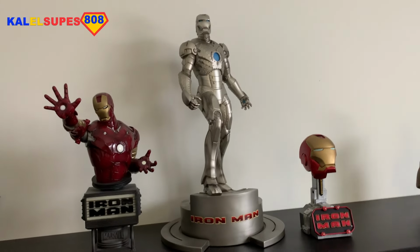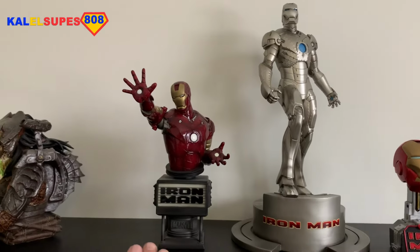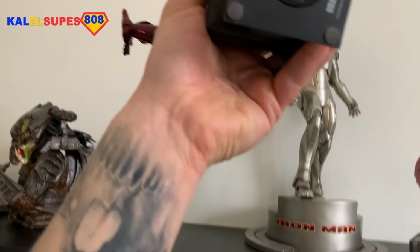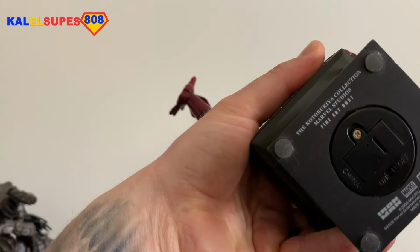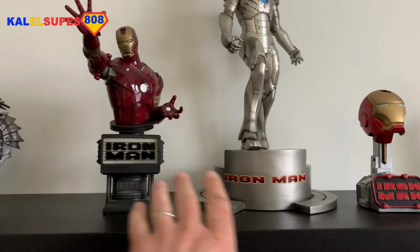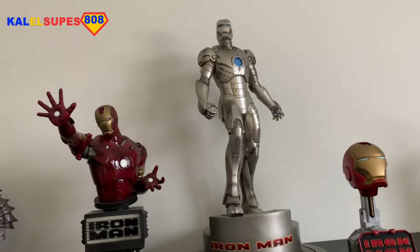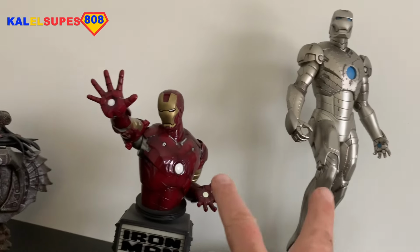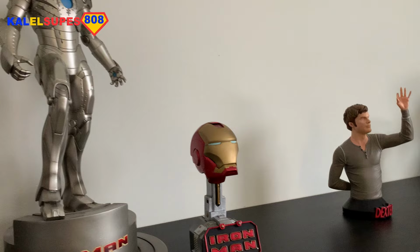Then we've got some Iron Man stuff, just a bust that the wife bought me once. Who makes this one again? That's Kotobukiya. I think these are all Kotobukiya actually. This one, in fact both of these light up when you put batteries in. I just don't have batteries right now.